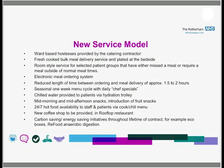We provide chilled water to patients via a hydration trolley, and the patients also receive a mid-morning and mid-afternoon snack, and some of that may be fruit or biscuits or something other that they may wish to ask for. We look to provide 24/7 hot food availability to both staff and patients via a cook-chill method, and we've opened for our staff and for visitors a new coffee shop in our restaurant.